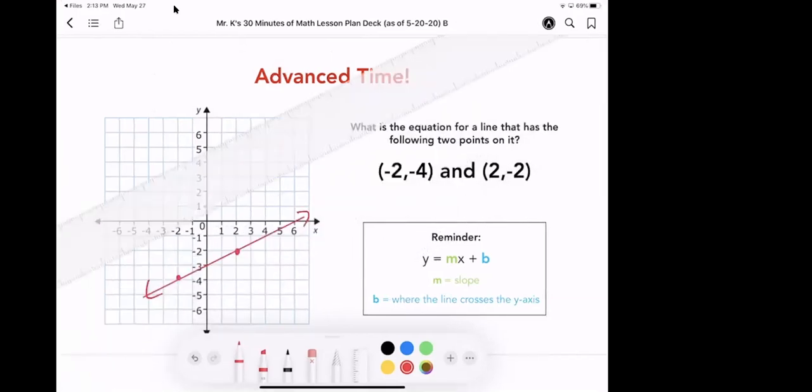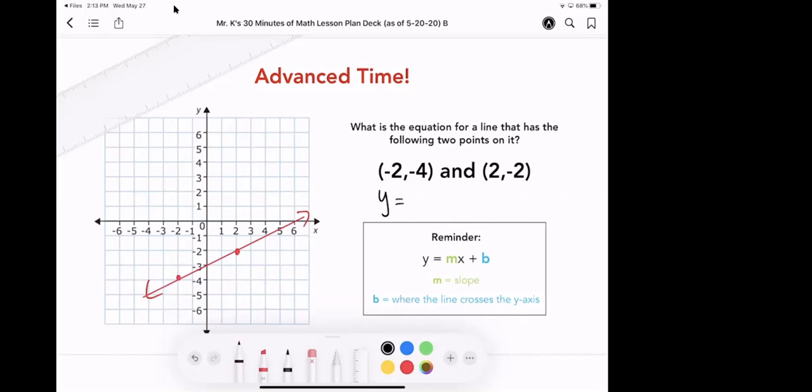All right, now the question is, what is our equation? Well, let's go ahead and start. Y equals, what is our slope? All right, let's see. 1, 2, rise of 2. And then 1, 2, 3, 4, a run of 4. So 2/4 x plus, and where does it cross the y-axis? It crosses right there at -3.